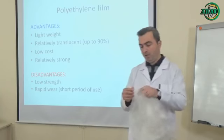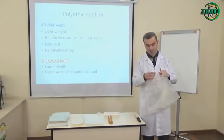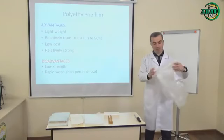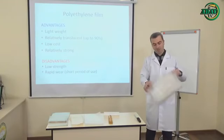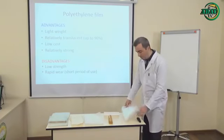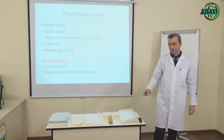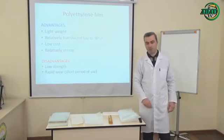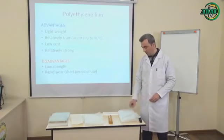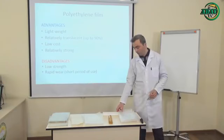And if we look at the polyethylene, it is not so strong. We can see that it comes apart. Under the sunlight, it changes its structure and is easily destroyed. So compared to glass, it holds heat much better, but in contrast to that, it also holds much moisture inside, which is not good for the plants.